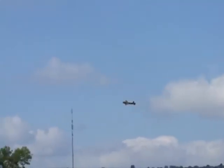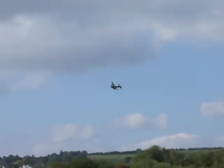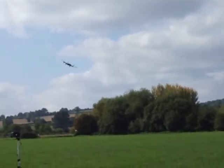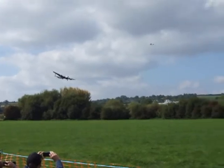Down on the Lancaster. I guess its most famous starring role was in the old black and white movie, The Dam Busters. Hugely successful. Mainstay of British Bomber Command.